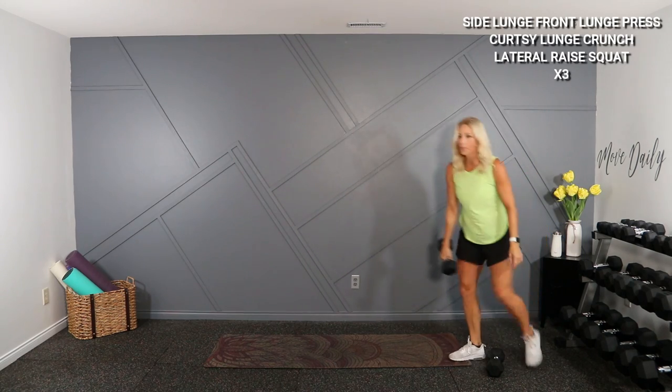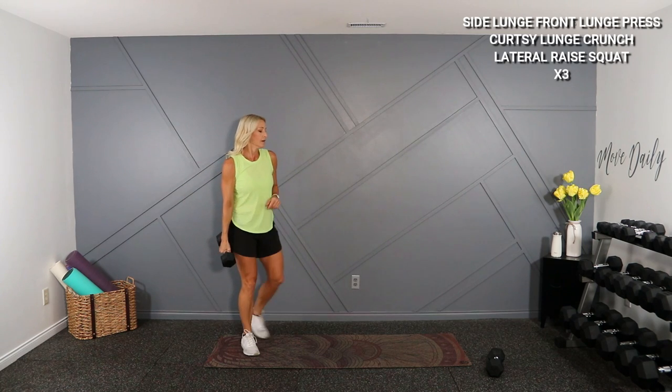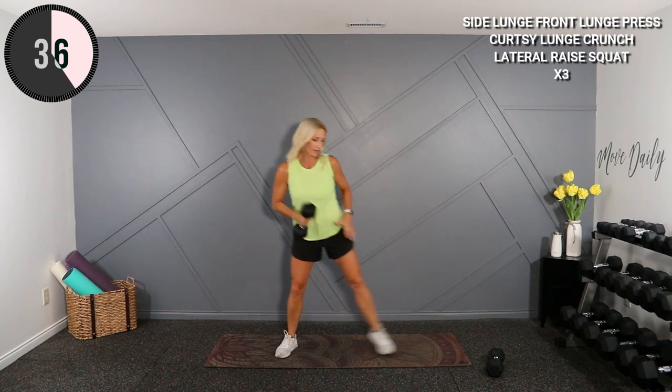Getting good. Side lunge to that front press. And toe and drop, hold together, press. I like this one. I've never actually thought of this combo before. This is great though. Feels fluid.